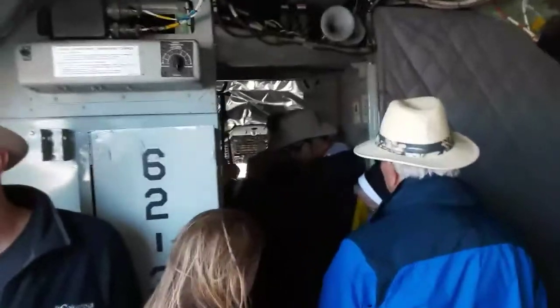Going to the back. Cut here for emergency. Why do you gotta cut there for emergency? Cut where? Right there. Oh, for exit. There's the cockpit over there, guys. I can't go that way.